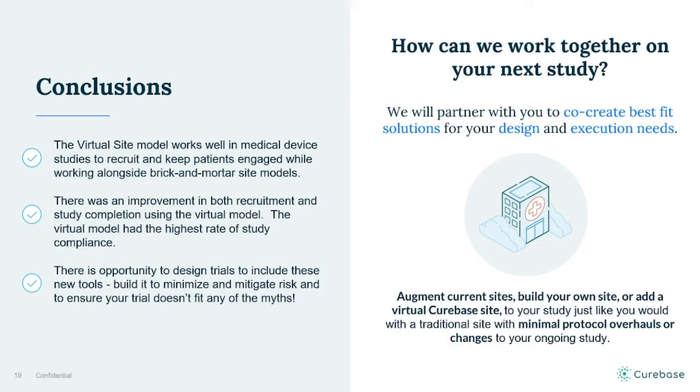So, the conclusions. It's pretty clear to me that the virtual site model worked well in the medical device setting, and it managed to both recruit and engage patients. And it enabled brick and mortar sites to do more than they could in the past. Also, we found that there was an improvement in both recruitment and study completion in the virtual model compared to the other two. So it's pretty interesting that while we've been thinking that this adds a lot of risk, in this study, it actually added benefit.